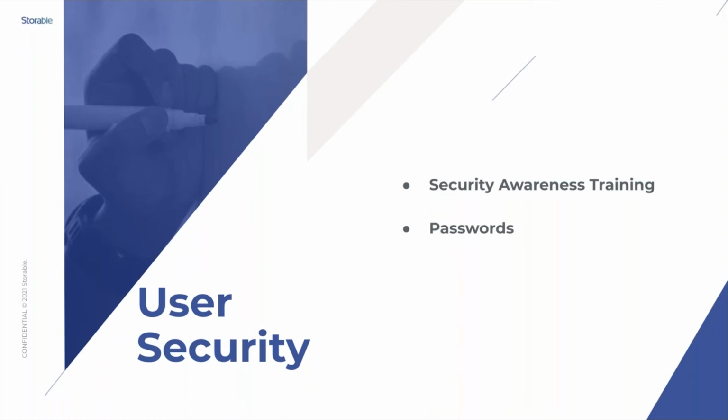Secondly is passwords. So passwords are typically the first line of defense against unauthorized access to your systems. As such, it's important to make sure you have a strong password policy in place that will make it difficult for attackers to guess or otherwise obtain these credentials. So in general, try to follow these best practices for passwords. First, do not use shared accounts and passwords. All users should have their own dedicated user account with a unique password.